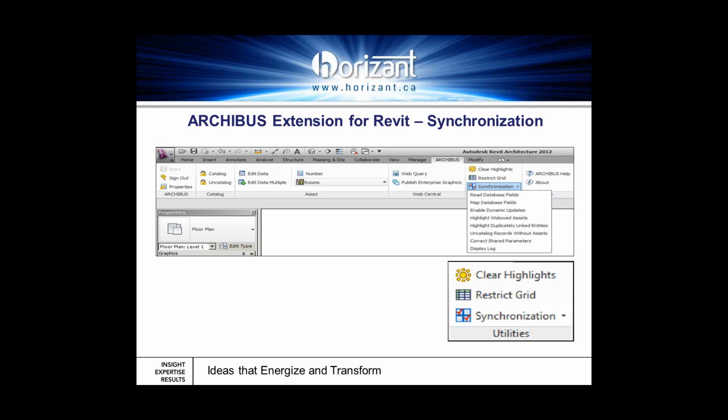Map database fields allows the Revit user to map the parameters with ARCHIBUS fields. This is the most powerful function for maintaining the data to suit your business process on updating. This command asks the user to select an element, so what type of asset you'd like to map. Is it a room, equipment information, furniture information, that type of asset, and then presents a list of parameters appropriate for that element that you've selected. You can then map any Revit parameter to an ARCHIBUS field, and this is what we'll take a look at in the demo as well.